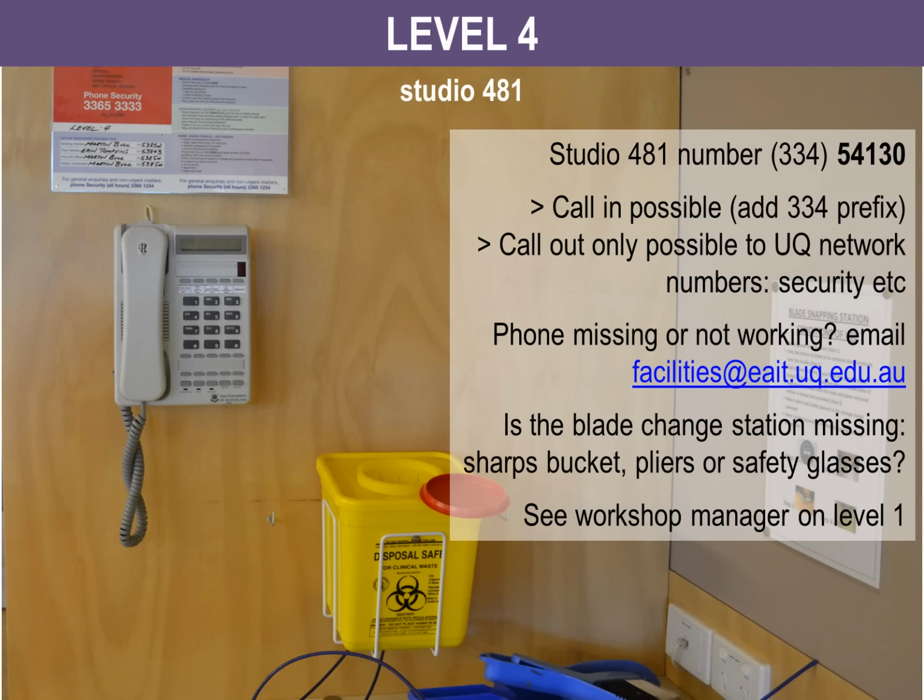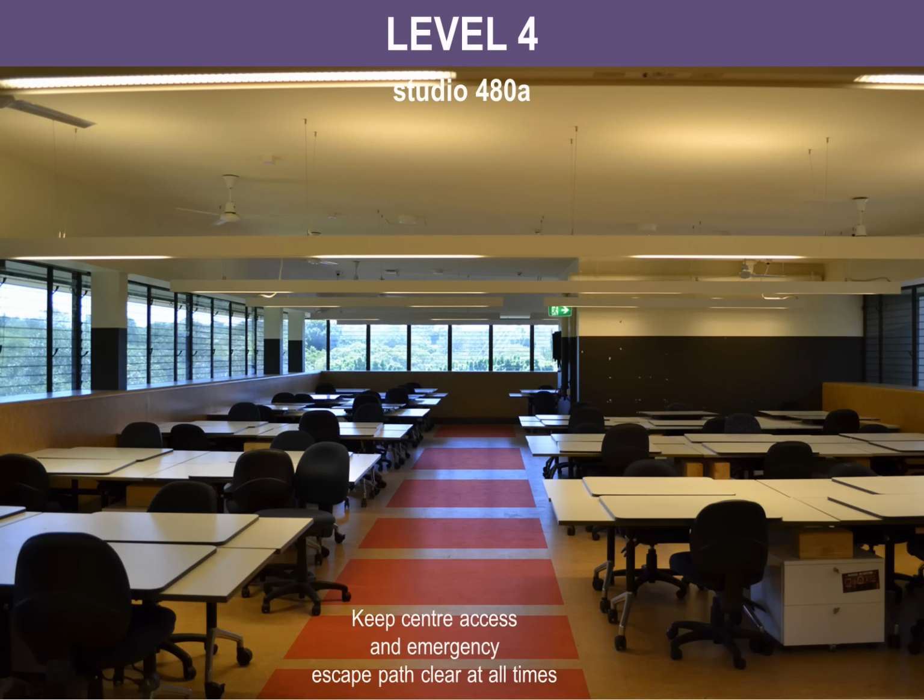The blade change station for Studio 481 is located next to the main entry and the computer workstations. Studio 480A is located in the east wing of the building.